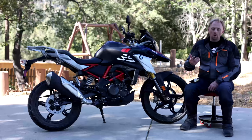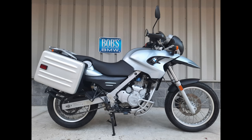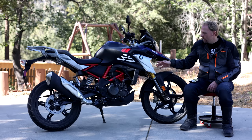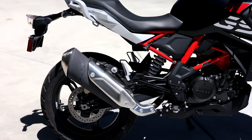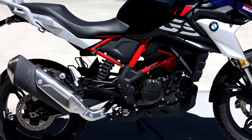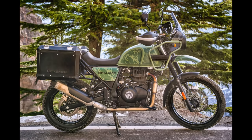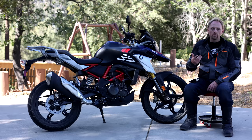To answer the call for smaller, lighter, simpler, more affordable, easier to ride GS models over the years, BMW has sometimes offered single cylinder GSs like the F650 GS. With this bike here, the G310 GS, launched in 2017 and updated for 2021, BMW is offering an affordable entry point into the GS range. Powered by a small 313cc single-cylinder engine sitting low to the ground and coming in at a pretty affordable price point, the 310 GS is aimed at the other small entry-level adventure bikes like the Royal Enfield Himalayan, perhaps the Honda CRF 300L Rally, bikes like the KTM 390 Adventure, and Honda's own CB500X.